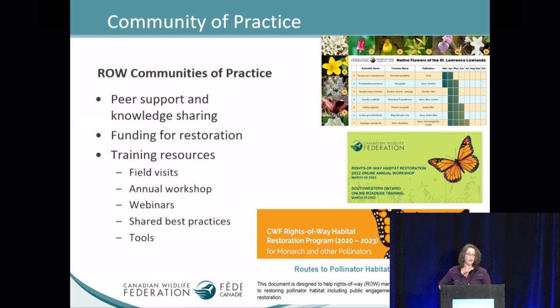We do a number of training resources, so we do webinars. We have fall field visits. We'll go out and look at sites and talk about what worked and what didn't. We share best practices. And then we have a number of resources that we've developed, like on the right side, you see the native flowers of the St. Lawrence Lowlands. That's a list of all the species they could pick from for that area. Then we have, like I mentioned, the webinars and the workshops and a number of guides and documents that they can refer to as well.